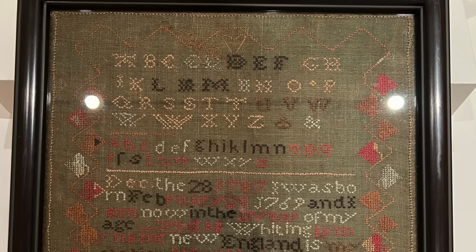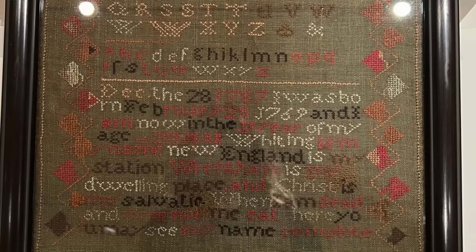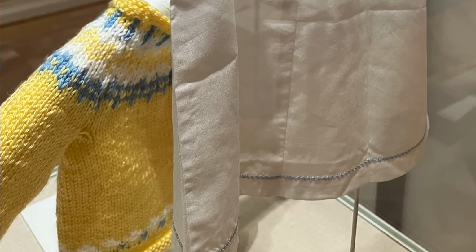Oh, Anna, that sounds so great. One of my favorite pieces was a sampler on dark fabric, which makes me realize I need to work more on dark fabric. And then James picked this little yellow knit sweater. It is not an old thing. Some of the exhibit was modern things as well. He said it reminded him of the things that we make for the little ones. So it was fabulous.